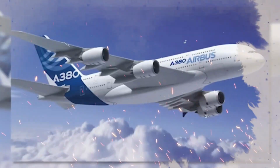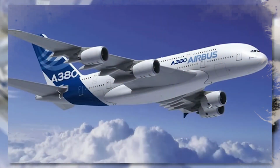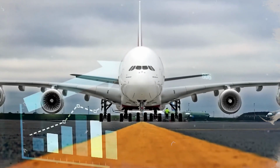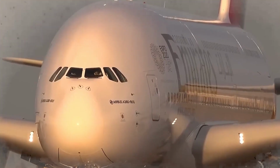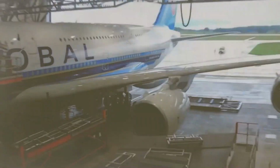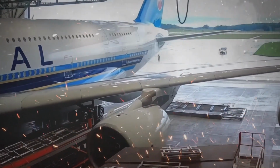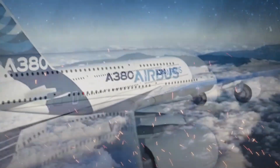The deployment of more fuel-efficient aircraft is becoming a top priority for airlines as the global aviation industry strives to fulfill higher carbon emissions restrictions and reduce its environmental imprint. In this regard, the Airbus A380, which was previously hailed as revolutionary because of its unparalleled size and passenger capacity, is now at a turning point.